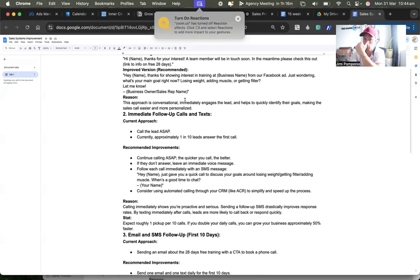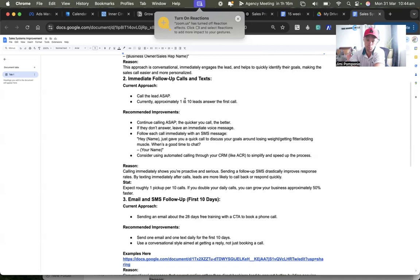And this approach we've changed across all of the ad accounts that we're running, especially the people in the inner circle. We do a lot of one-on-one sales mentoring, one-on-one business coaching as well. And this conversational approach, I actually learned from someone else. I forget who. But look, it works really well. It engages the lead, helps identify their goals. There's actually a 15-week follow-up that you can use that I'll talk about in a moment.